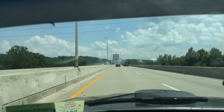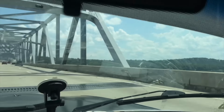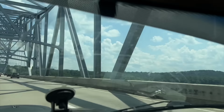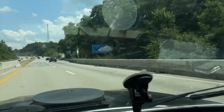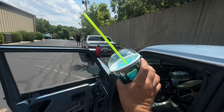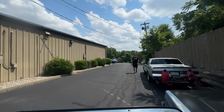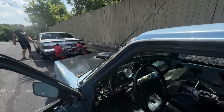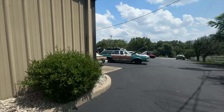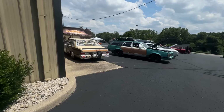Crossing over the Ohio River. Made a quick stop at Speedway. They had free slushies today, which is pretty cool. And we headed over to Tin Soldiers. They're real close to the track, so let's go check out their facility. I came around and parked beside the building. We got a lot of our guys parked out here in front.